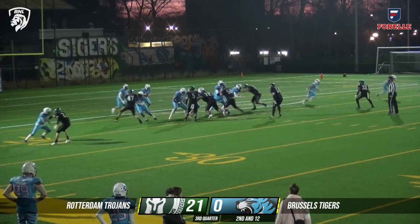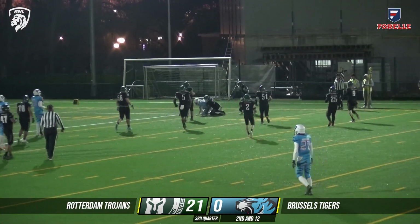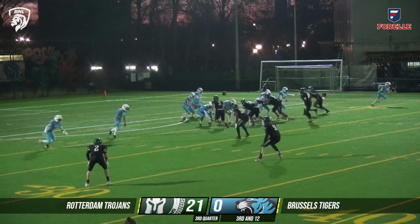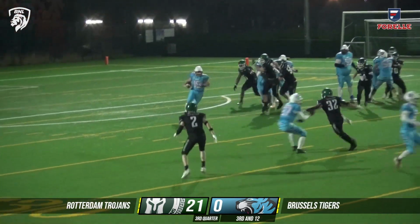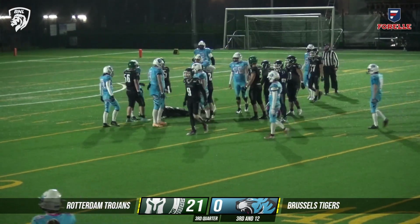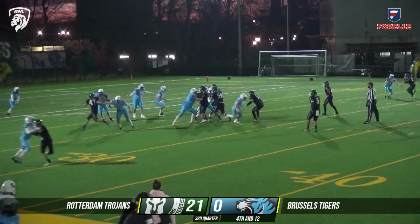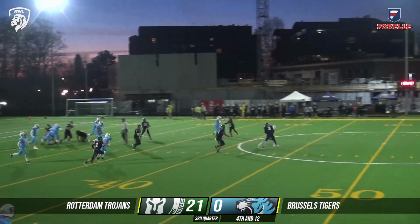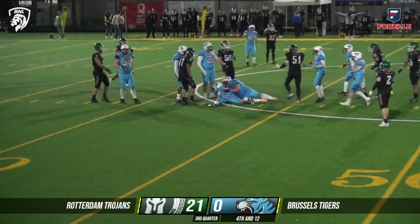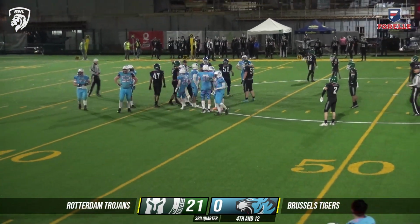Kodir scanning the field. Low snap and pass to the right. And good play for the Tigers. And Kodir taking off and sliding at the right time. And again the Trojan seems to be down. Tigers will punt. High snap. And this is a high punt. Doesn't gain all too much ground. And then Tigers recover it on the 43-yard line.